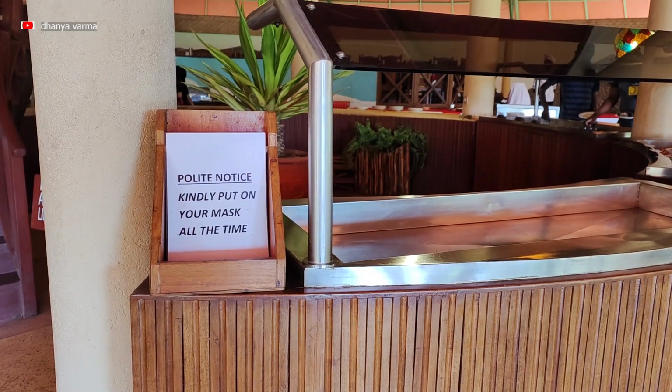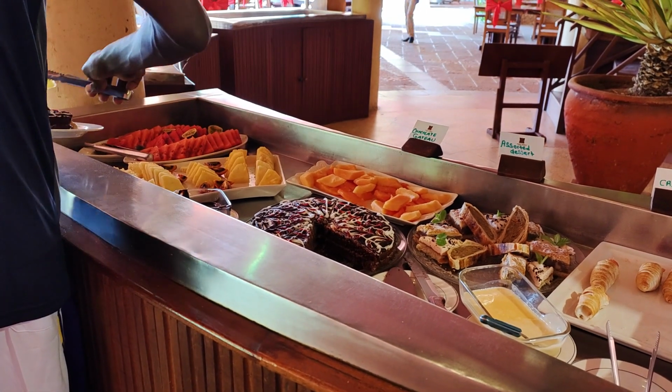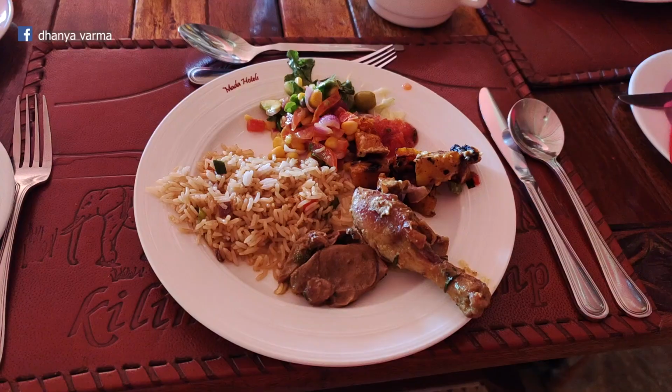You don't get room service here. You got to go to the restaurant, the common area, for Wi-Fi and food as well. Gosh, I'm really starving. I'm really hungry. I'm going to relish my lunch. But there's a very interesting thing here. If you have to drink water during lunch, you have to pay for it. It doesn't come free. You can carry water bottles to your room, but to the restaurant you can't carry bottles and you have to buy it. So that's one way they make their money.